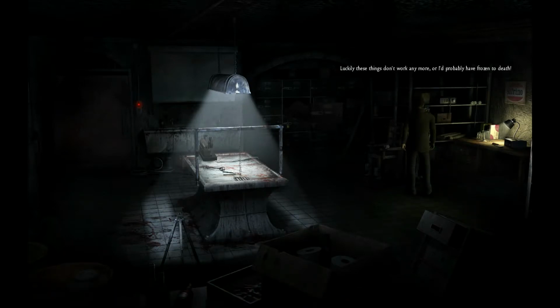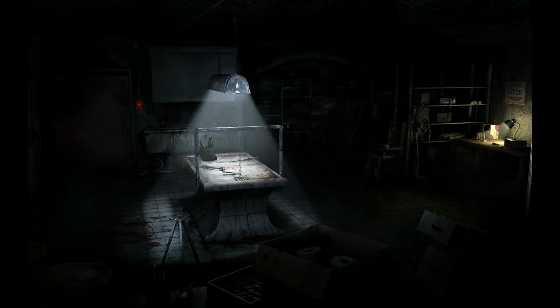Cold compartments. Luckily, these things don't work anymore, or I'd probably have frozen to death. Phil locked me in this... I know it's definitely not a good idea to have a look inside. It stinks like hell. But I'd love to know if there's anyone or anything moldering in there.